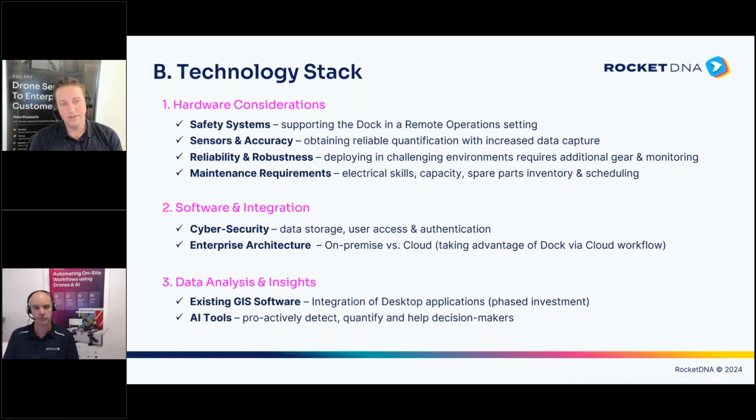And so you've got to think about all the hardware components and all the safety systems required, not only to operate it safely, but also to pass the regulatory muster. Because what you're essentially doing when you're building these hardware systems is simulating the pilot if they were on site, but now from a remote operations center. So there are a lot of other sensory tools integrated to give you that as well.